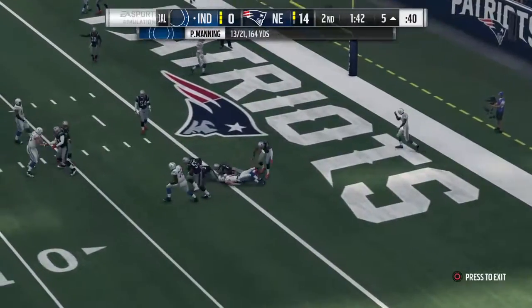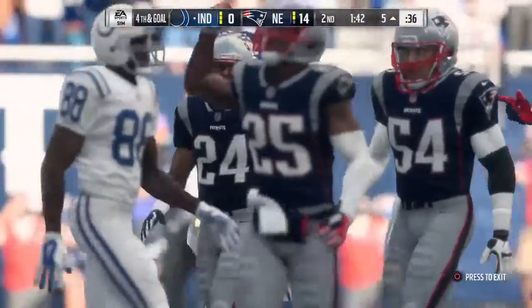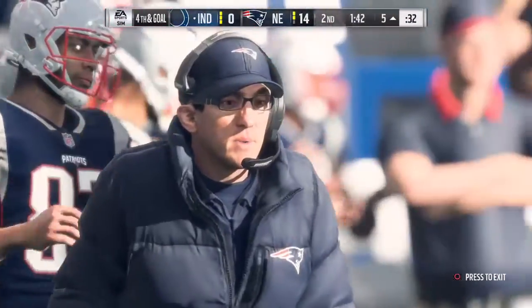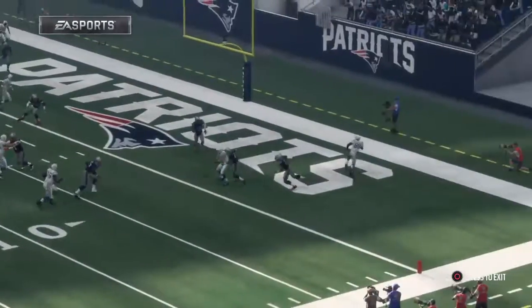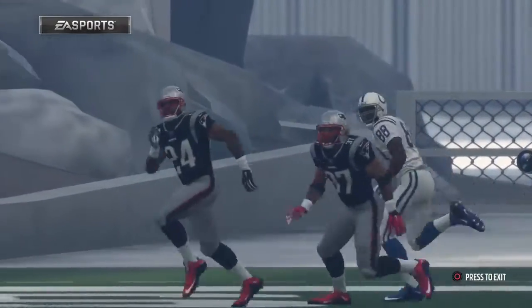And he couldn't hang on to it through the contact. Incomplete. How about the defensive stand here from first and goal, 3 straight incompletions. Yeah, I think people are wondering why didn't they try and run it at least once in there. But once the first incompletion happened, it's almost like they were committed to throwing the ball from then on out.